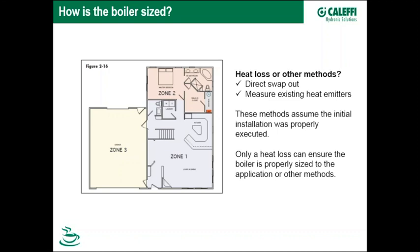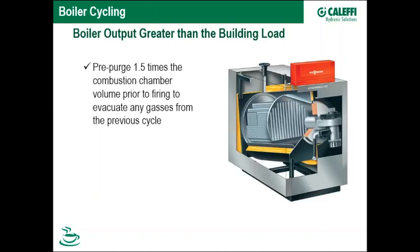Now, why is everybody adamant about not oversizing the boiler? It's all about cycling. The boiler modulates; it has a turn-down ratio. Pretty much the standard in the industry, I'd say, is a 5-to-1 turn-down ratio. With a 5-to-1 turn-down ratio, the minimum fire on the boiler is about 20% of the input. It's about the mild days. If the boiler output is greater than the heat load of the building, the way things stay in balance is that the boiler has to cycle.